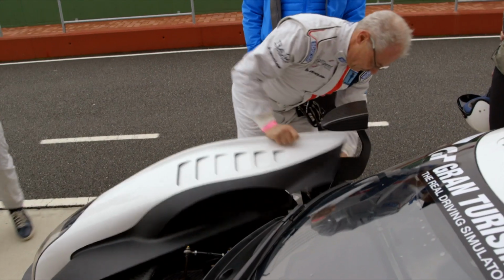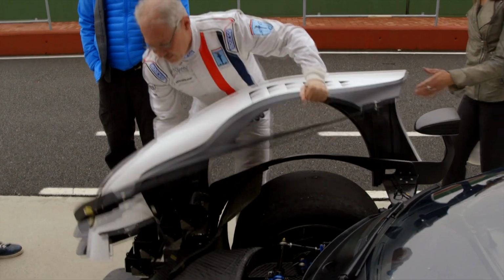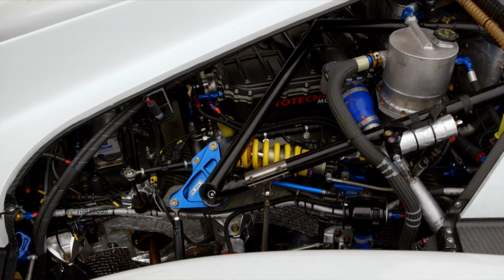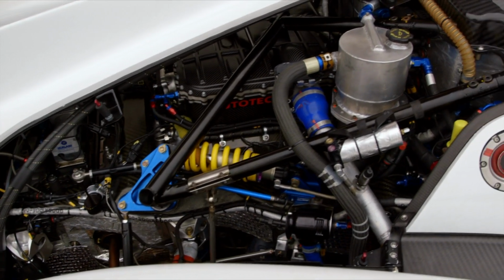It's modular. It can be taken apart by a normal mechanic. It can be repaired easily. 4 guys could take this entire car apart in 20 minutes. He tells me that they can change a transmission in 45 minutes. At the last race, we changed the entire gearbox in 35 minutes. It's so easy to take apart and put back together.